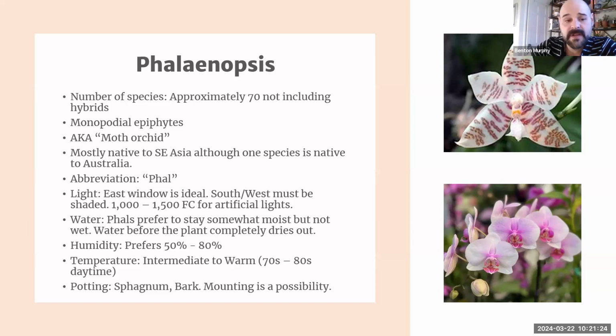In terms of watering, Phalaenopsis prefer to stay somewhat moist, but not sopping wet all the time. The general rule for this type of species, as well as some others, is that you are really supposed to be watering it the day before the plant dries out. And there are lots of ways that you can sort of judge that. We'll talk about that a little bit later.